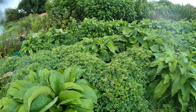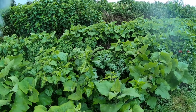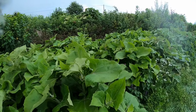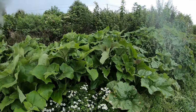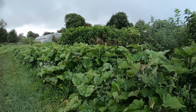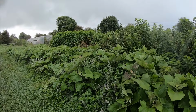For those of you who remember the video from about a month or two ago, when we planted up this garden, look at what it has become. Full of yacons, we got some ocas, and lots of other plants too in between, like rhubarb, some catmint here, and some marshmallows. Very productive garden indeed. That's where our pots were before.